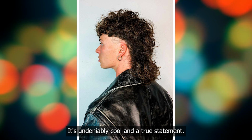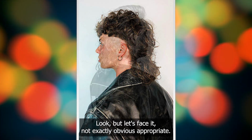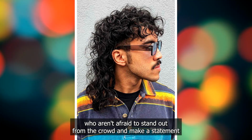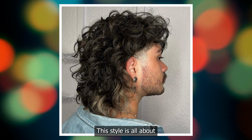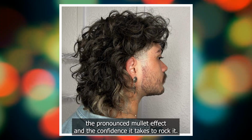It's undeniably cool and a true statement look, but let's face it, not exactly office-appropriate. This hairstyle is reserved for the truly bold and daring who aren't afraid to stand out from the crowd and make a statement. With its longer length in the back, this style is all about the pronounced mullet effect and the confidence it takes to rock it.